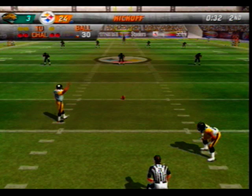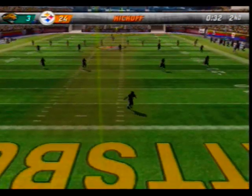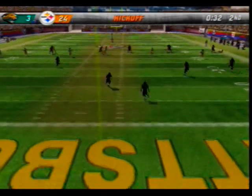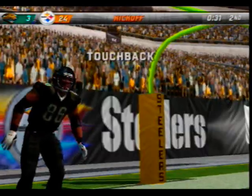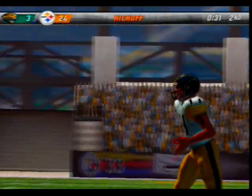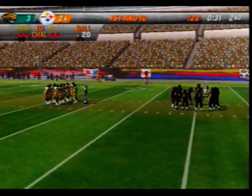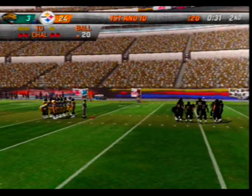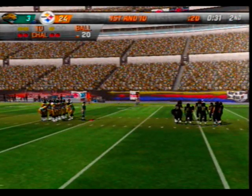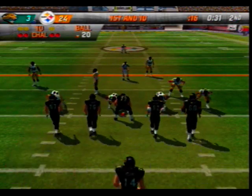Pittsburgh is lined up for the kickoff. Wyatt back deep to return. This one is taken by Wyatt. The Jaguars have their work cut out for them as they take over at the 20. And here's where efficiency is a key. They're down right now, but if they score before the half, it'll really help them out. They just can't afford a turnover that gives the other team a chance to increase the lead.